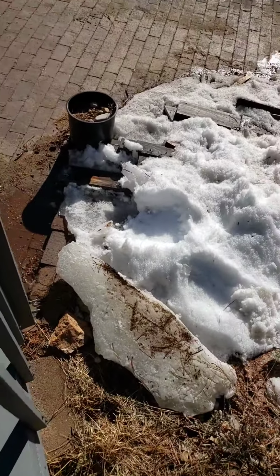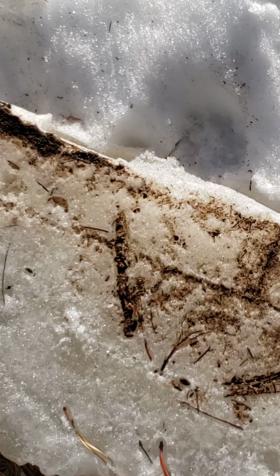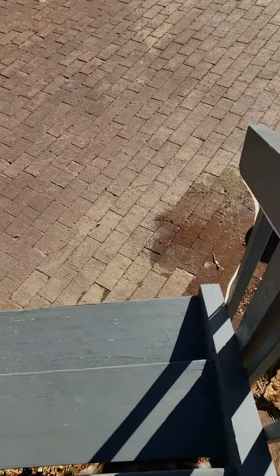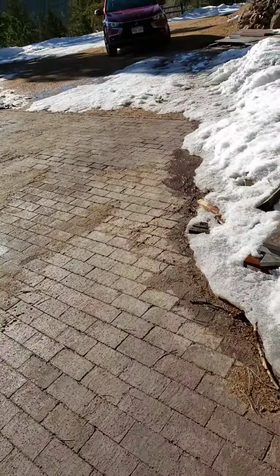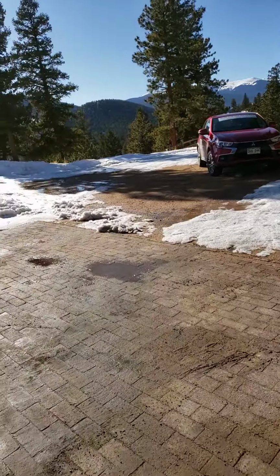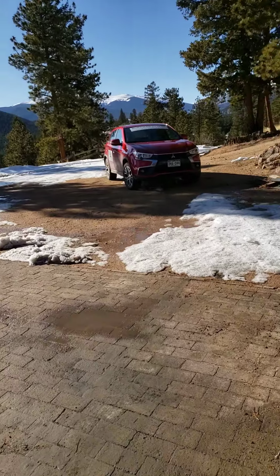I got this big old chunk up. It was sitting over there. So one less petal to slip on when you come down the stairs. So yeah, I've learned a lot about how to keep my animals and my people safe.